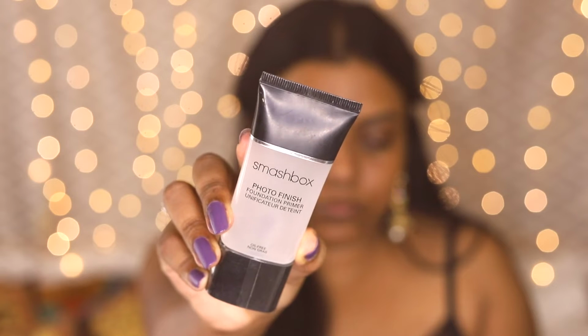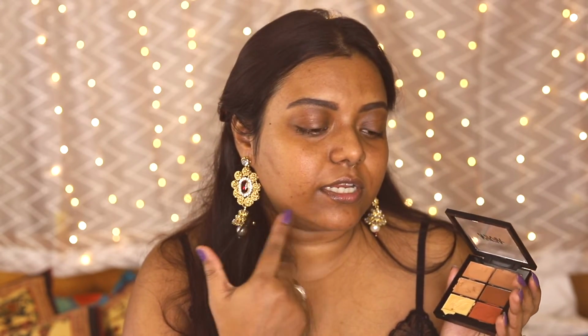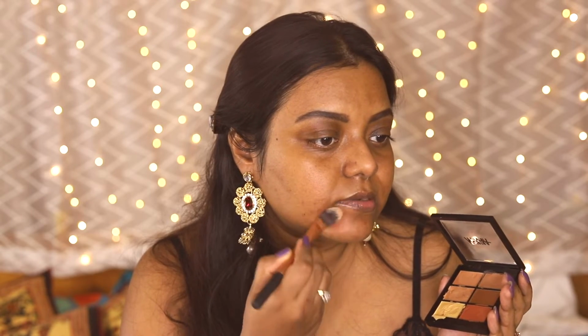Next, I'm gonna move into primer. I'm gonna use this Smashbox Photo Finish Primer. Brows are looking a little bit bold, but once I do my makeup, it will look good. So I'm gonna use this Nykaa Skin Genius Conceal and Correct, and taking this orangey shade, I'm gonna color correct near my mouth.